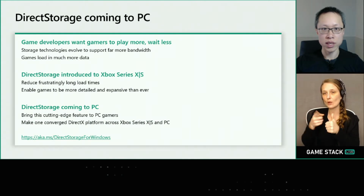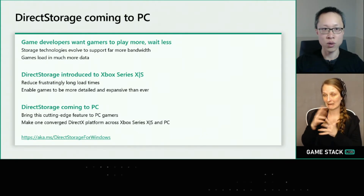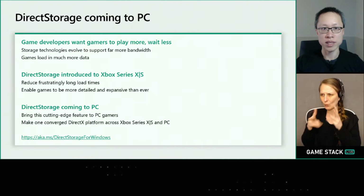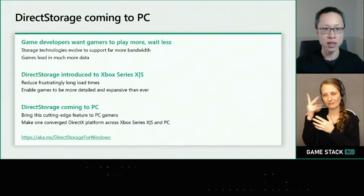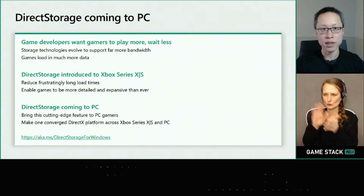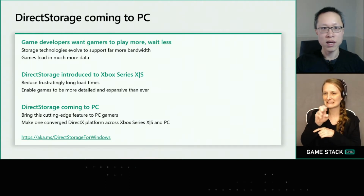First, DirectStorage is coming to Windows. As game developers adopt high texture and geometry details and large open worlds, the games need to load more data from disk. Recently, we also see new storage technology to support much higher bandwidth. To leverage this new technology, we introduced DirectStorage, an API in the DirectX family, as part of the Velocity architecture on Xbox Series X and Series S to substantially reduce long loading times. This year, we are bringing DirectStorage to PC. PC game developers can expect a similar performance boost as found on Xbox Series X and Series S, and low dev costs for feature integration. Be sure to come to the DirectX on Windows session to learn more details.